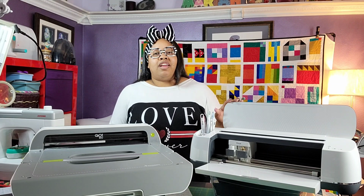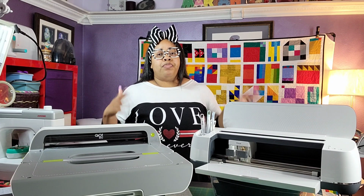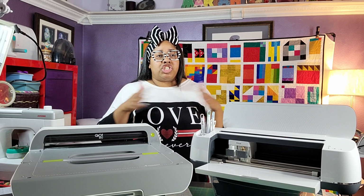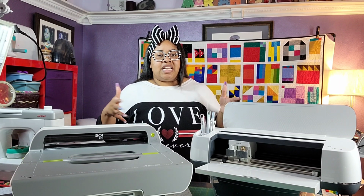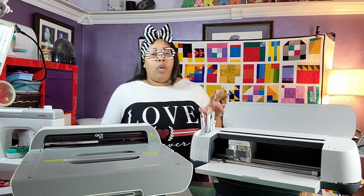I really do like this machine, but when it comes to cutting fabric, I can't just walk away from it and trust that it's going to do what it's supposed to do. The glitch that I'm having is that in the middle of the cut, it'll just shut off, and I'm not able to salvage that. And that becomes an issue when you're buying $14 a yard fabric from K Facet and it's messing up your stuff. I can't live like that anymore. I've wasted way too much fabric.